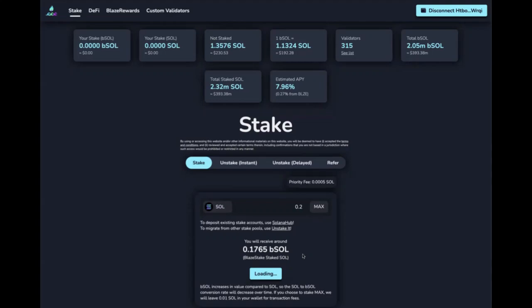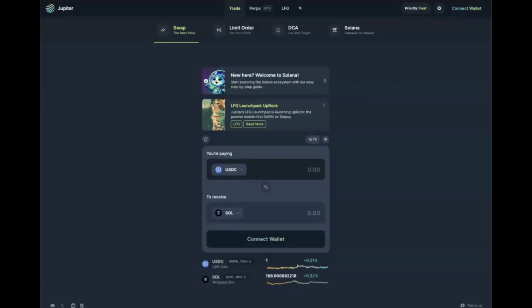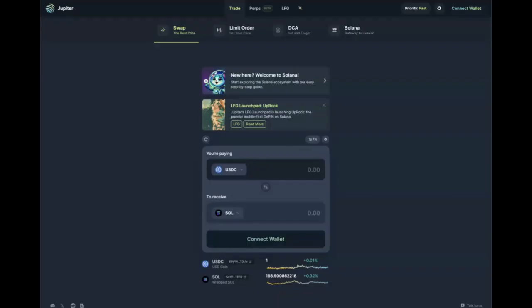Depending on how much, but usually on Solana it is roughly 7%. Okay, so that's done. And then I'm going to go to step 3. Ideally, you want to disconnect everything. So I'll disconnect now. I'll go to Jupiter.